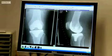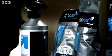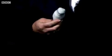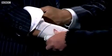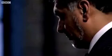About 70,000 knee replacements are carried out each year in the UK. In the NHS, as with everywhere else, time is money. And with surgery costing about £6,000 a go, there's a lot of savings to be made.